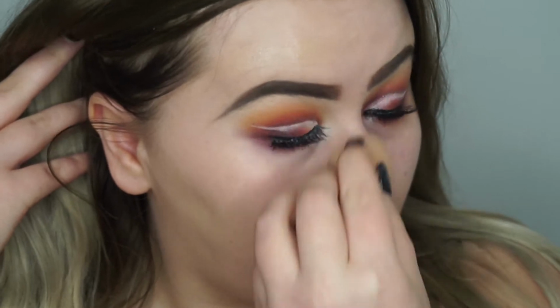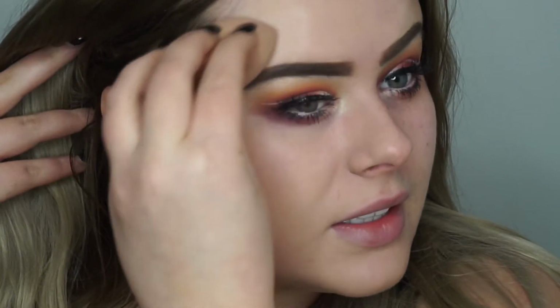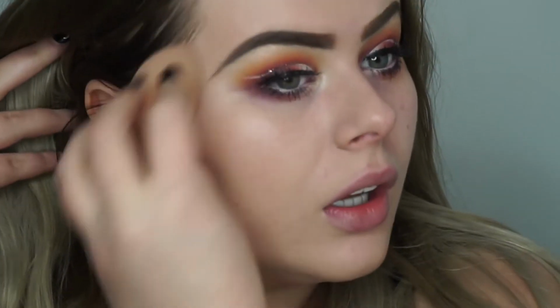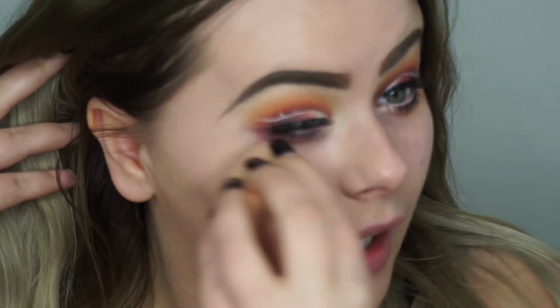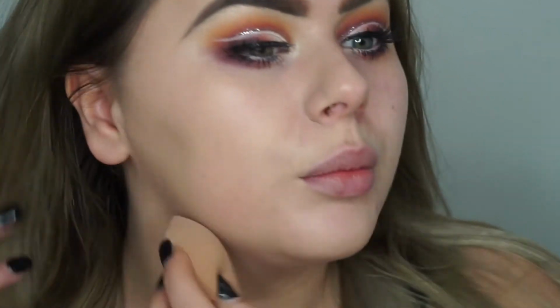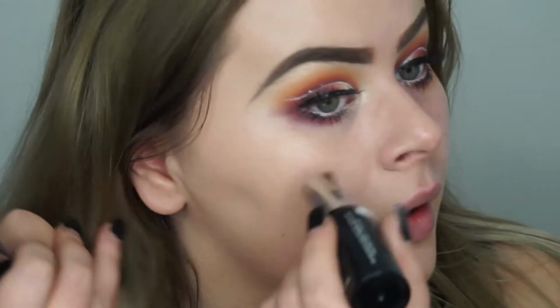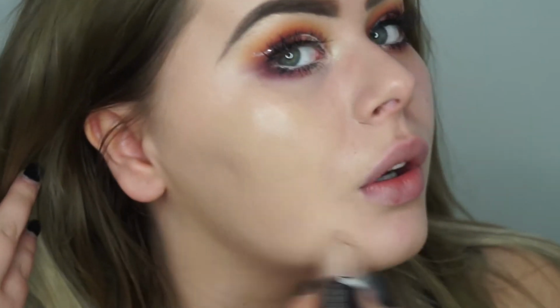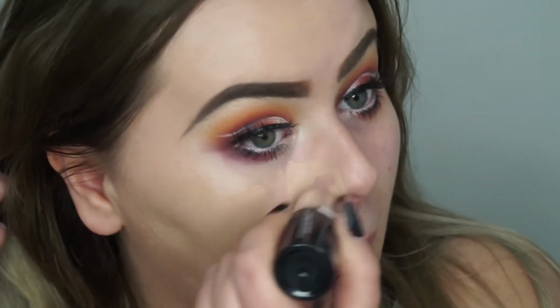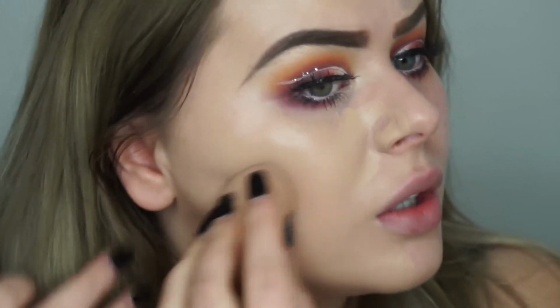Like, when they said that it doesn't cake up, it's definitely not caking up at all. It's actually going on really nice. Like, it looks like my own skin, but obviously better. But I must say, I do want a lot more coverage than what this is giving me. So I'm just really going to build it up, and I'm just going to circle it all over my skin, just because I feel like it's not really doing me any justice.